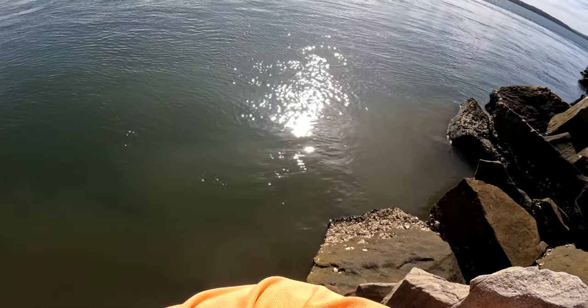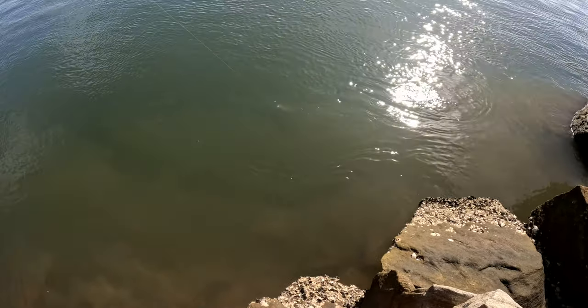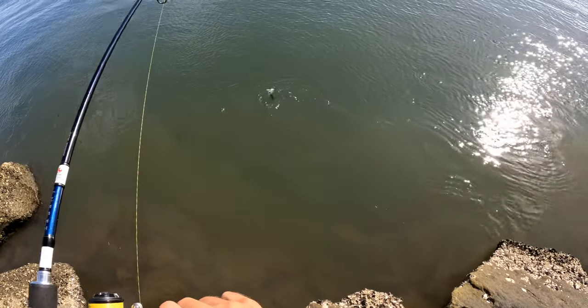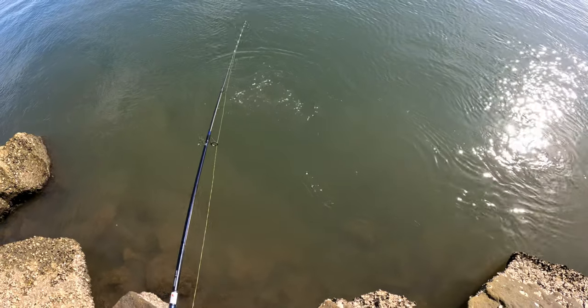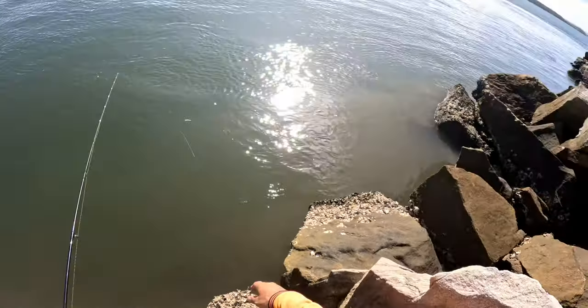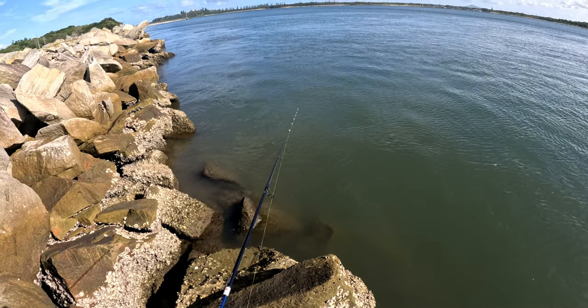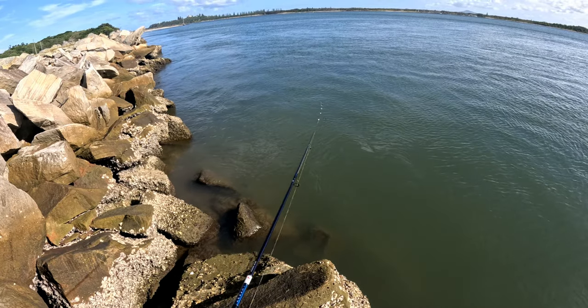Flatty, I think. Well, it could be either. Could be either. Where are we? Come here. Where are ya? Jew, tailor. I think it's a good tailor. Oh, it was too. I know, because I'm chewed off. There you go. That was a pretty healthy tailor against the tide. We haven't caught a single fish casting against current yet.